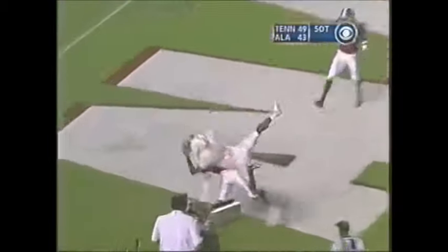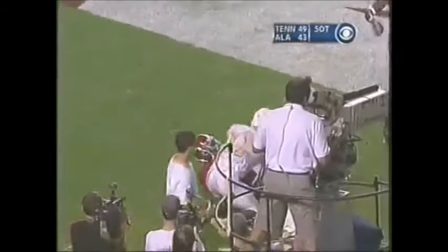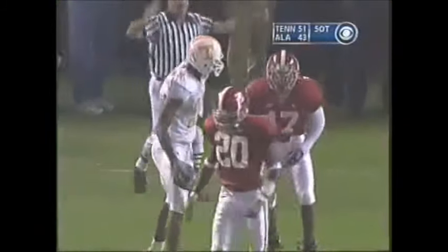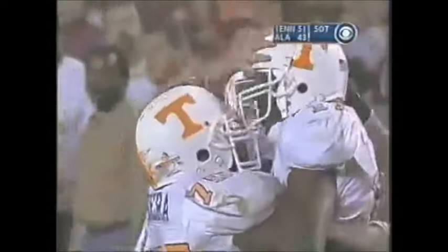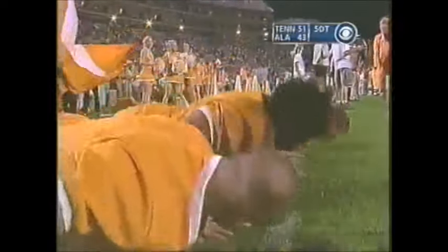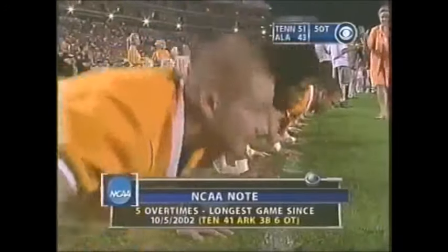Deep left side, up, and caught! James Banks! And that was an audible by Casey Clawson on the two-point play. Needs a touchdown and the two. And the cheerleaders for Tennessee need a rest.